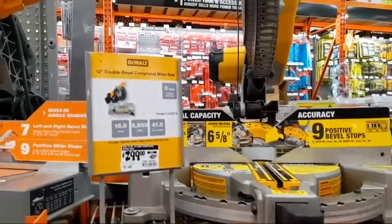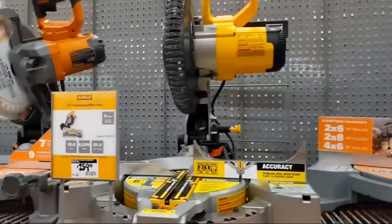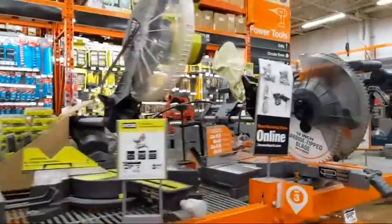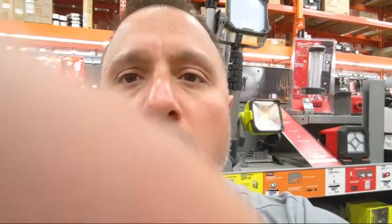Now, back to the DeWalt thing. We see that they have their double bevel. It's non-slider. We have their 10-inch non-slider. I think that right now, we did a video about why those might not be in the store. You can go right here and check that video out. We'll explain why you're not seeing that saw in the store.